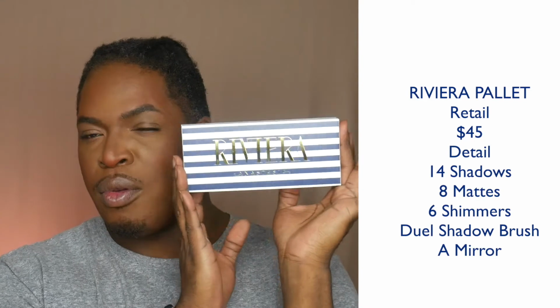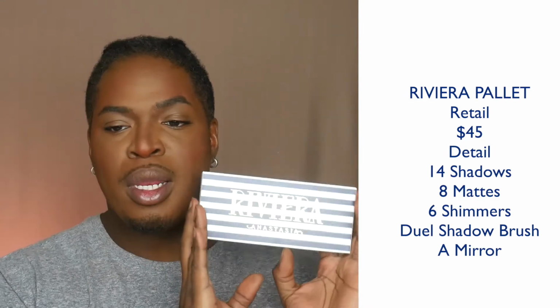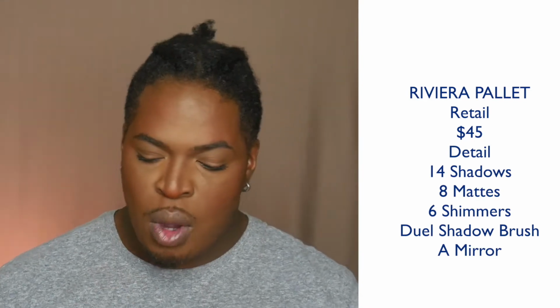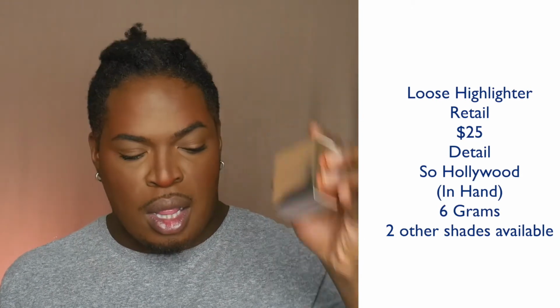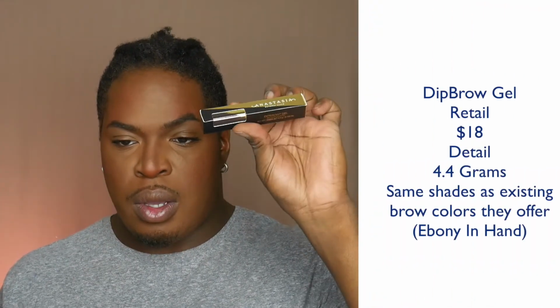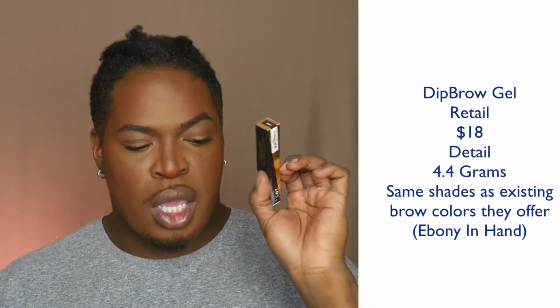So I did go visit my local Sephora here in Atlanta, and I did pick up a couple of products. Like I said prior, I got the Riviera palette here. Haven't opened it, haven't swatched it. Try not to watch a lot of reviews. Only review that I watched was Jackie's. Of course, you know I have to support Jackie. So I did watch Jackie's video of her trying out some of these products as well. I have the So Hollywood loose highlighter, and I also have the brow gel in Ebony.